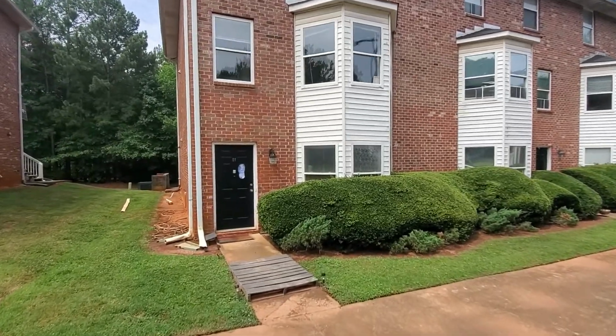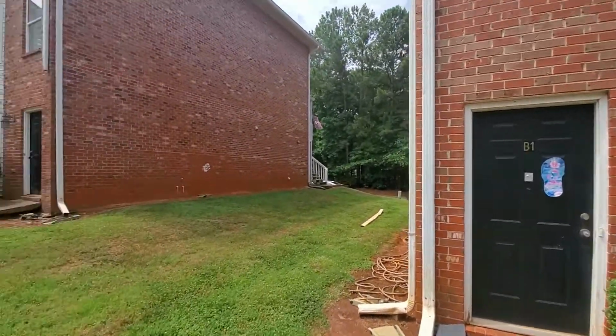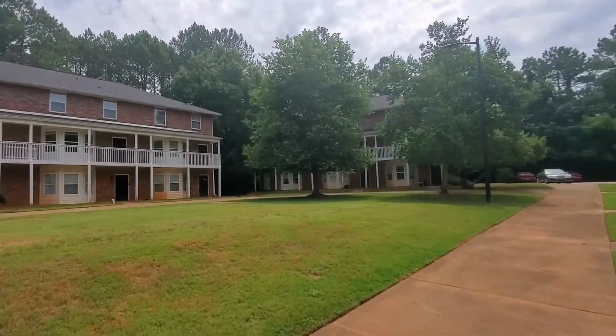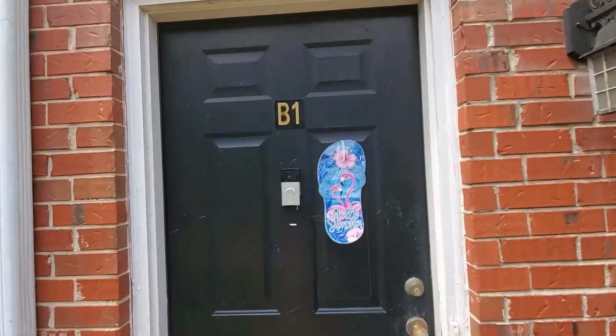So we're going to come on in and do a walkthrough to give you some insight into the property, and I'll give you another quick look around the rest of the complex. As you can see, there are various buildings, all with 3 units. Unit B1.